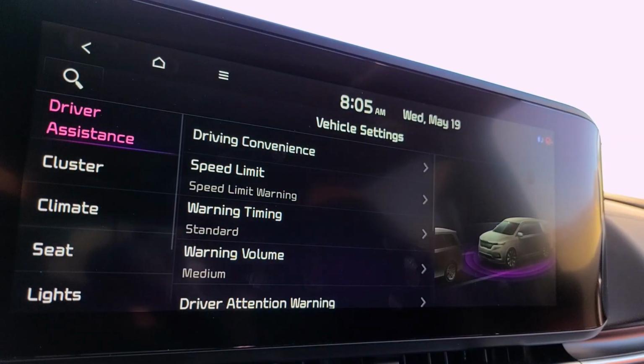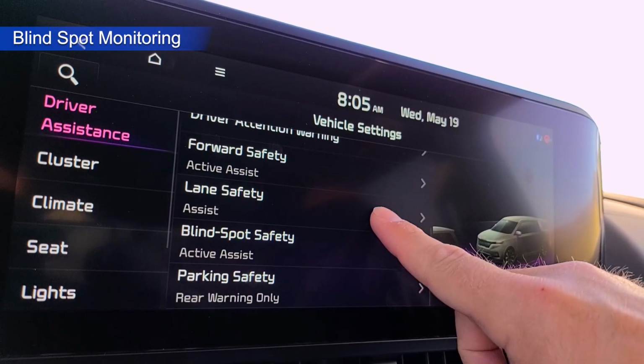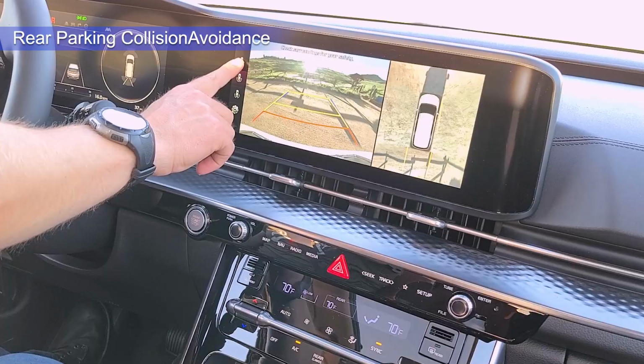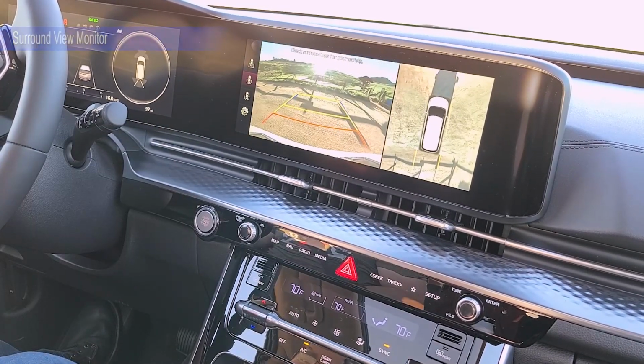Things you will be bragging about are its extensive safety features, which include new additions like blind spot monitoring mentioned earlier, rear parking collision avoidance, safe exit assist, and surround view monitor with zoom. The Carnival isn't just safe, it's also very easy to drive. Sedonas have always been like heavy limousines, and the Carnival beats the Sedona on its best day. Not only is it icy smooth, but it's quiet. If you can hear me, that's because the road noise has been dampened down to a dull roar.